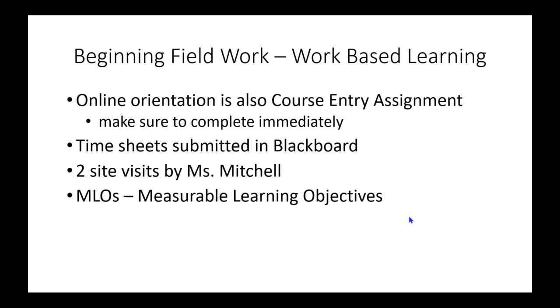And then there are 2 site visits that I will conduct throughout the semester. If you do 2 semester work-based learning, then there are two site visits both semesters. The second site visit is optional. I try to make sure I get that second site visit in because, since you are in the online seminar class and will never actually see me face-to-face if you're in work-based learning, that's the only opportunity that you actually have to meet with me as your field work faculty liaison. So I try to make sure I get that second visit in also.